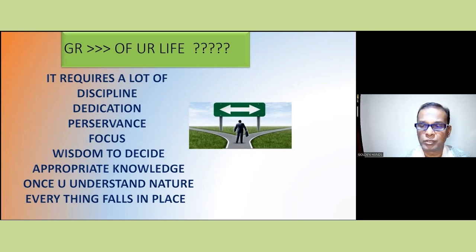So for you to get into this, even terahertz water, you need to have appropriate knowledge. Once you understand the nature, everything falls in place. Once you understand that our resonator and the resonated water is something like a structured water, it's easy for you to speak to people. You can always ask, "Hey, do you know what is structured water? These are the qualities of it. Are you drinking this particular water? If you are not, please try this." And when you talk to those people, you can very boldly say it is a structured water.